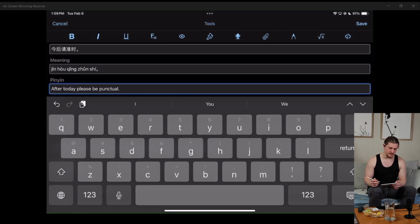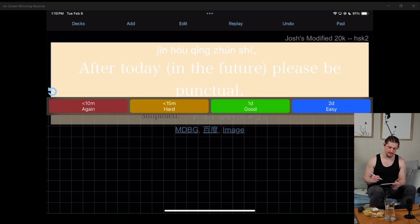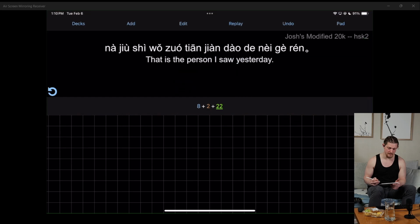Which is much closer to 今后请准时, because 今 is literally the 今 of 今天, like now, right now, today, or after now, after today, in the future. Alright. So that's what we're going to do there. After today, in the future, please be punctual. 今后请准时. There we go. All right, great. So that's another one fixed. I don't know, we've probably fixed a couple hundred of these by now.